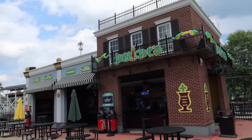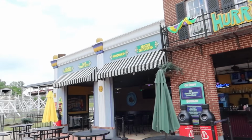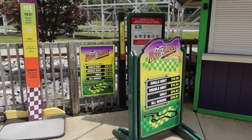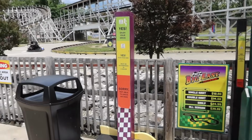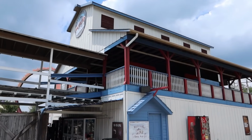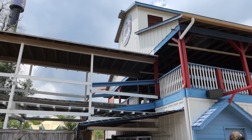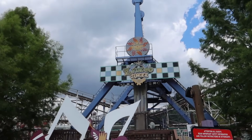Same as Superman. It's quite a nice themed bar area. Hurricanes, yeah, a permanent Mardi Gras themed area. Got some upcharged go-karts just over here. They're testing again now. Single cart, $12, all season, $39.99, plus tax, I'd imagine. And here's a look at Wild One, which is the wooden coaster. We've not seen this going all day. However, there's some staff up on the station now, so maybe when the storm clears, if the storm clears, this will be open. Just around the corner here, we've got Zadeco Zinger, I think it's called.